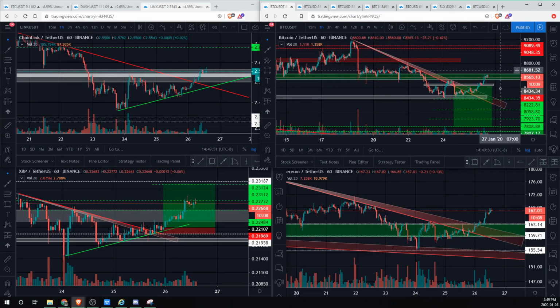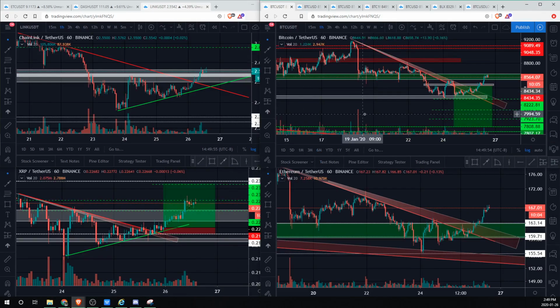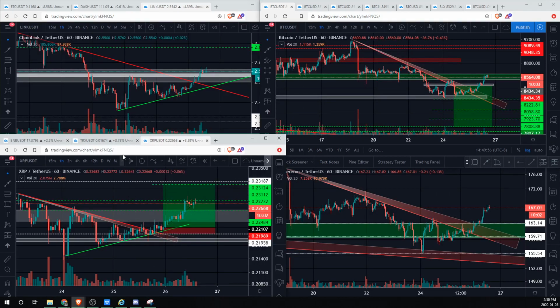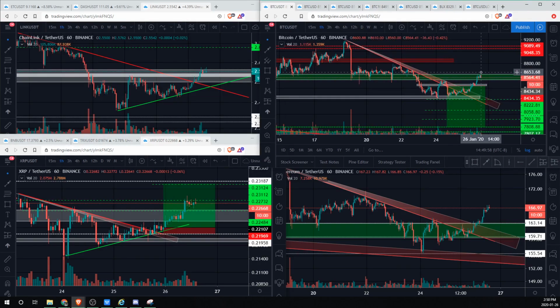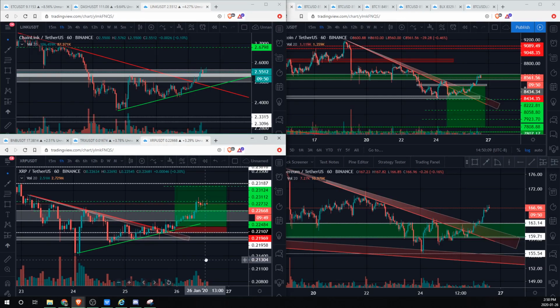So overall, pretty happy with the current setup that I have in terms of the two trades. I would definitely like to look to enter a hedge if the price does hesitate at around this zone. But until that happens, I'm going to stick with the trades and keep my hands underneath my butt and remain patient and just have no emotion within these trades.